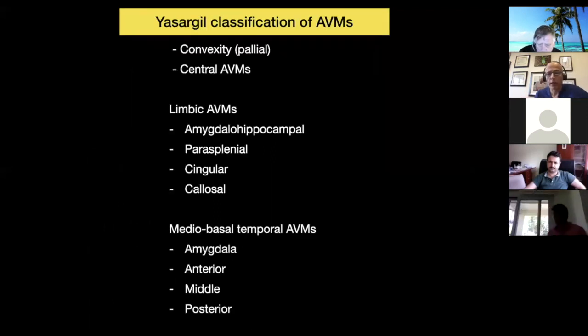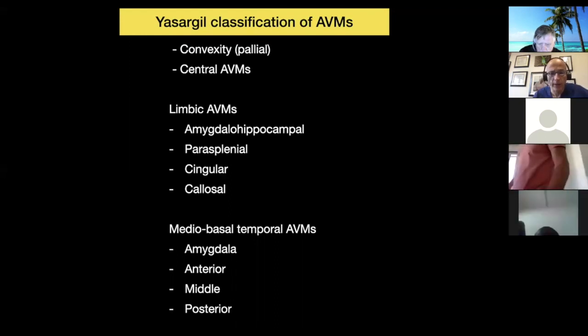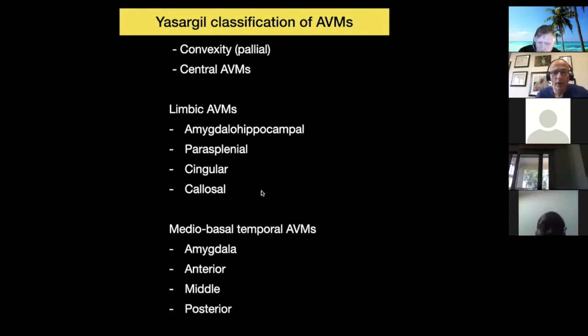This is the Yaşargil classification. You can find this, and I find it very helpful. For some reason, most of my patients are either cingulate, callosal, or mediobasal temporal region AVMs.